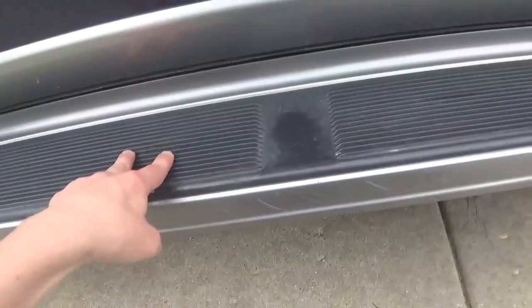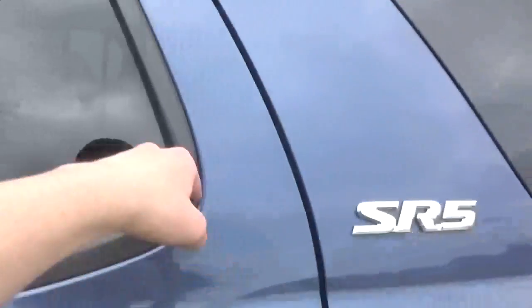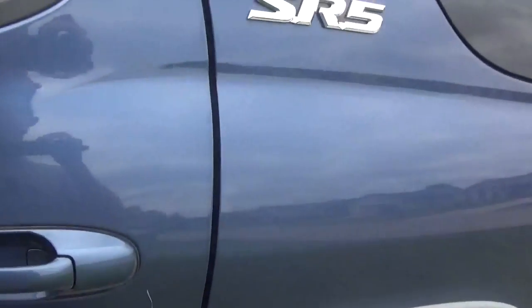Very nice, kind of obvious big running boards. Kind of a ribbed pattern here. The silver continues along the bottom as well. The SR5 doesn't even give you chrome around your windows. It gives you rubber. There's a rubber seal around all of your windows. And then plastic. You don't, because again, '02. And they didn't even bother to surround the back window. Oh, okay.